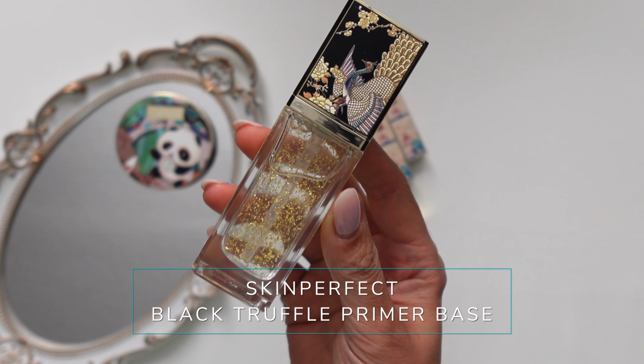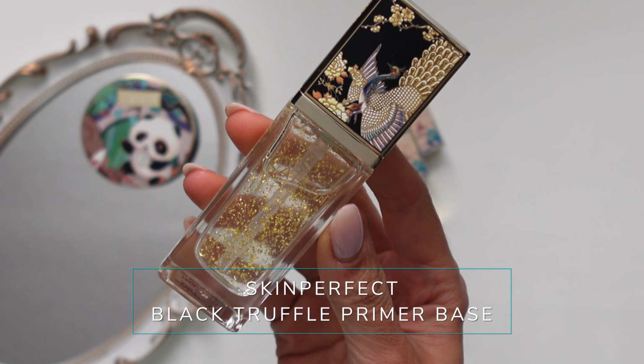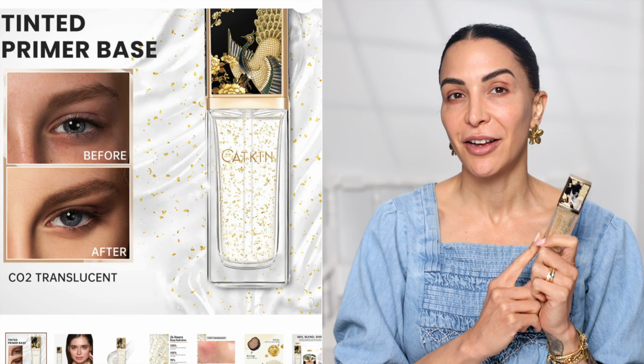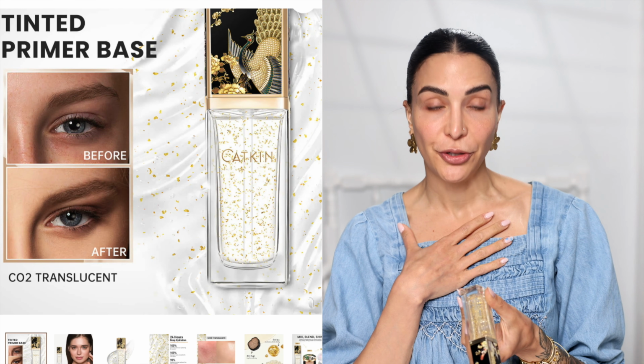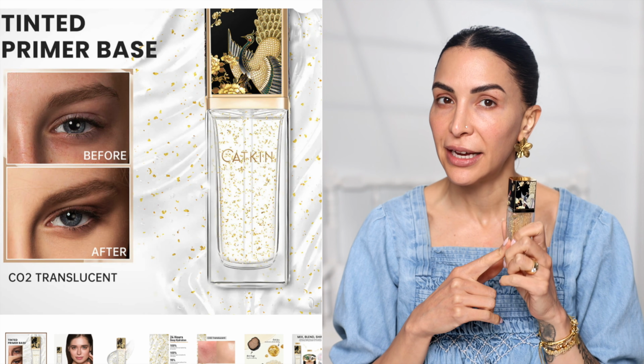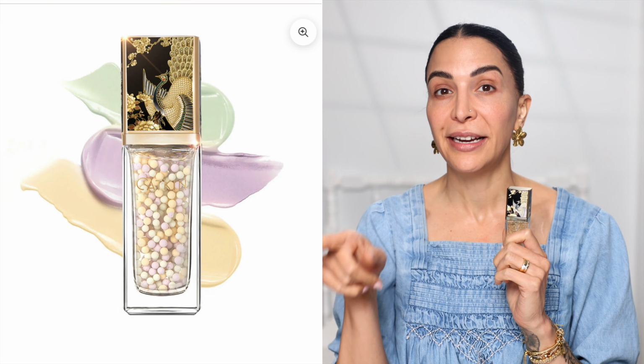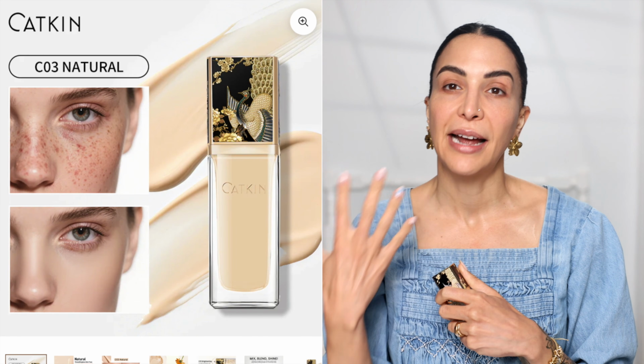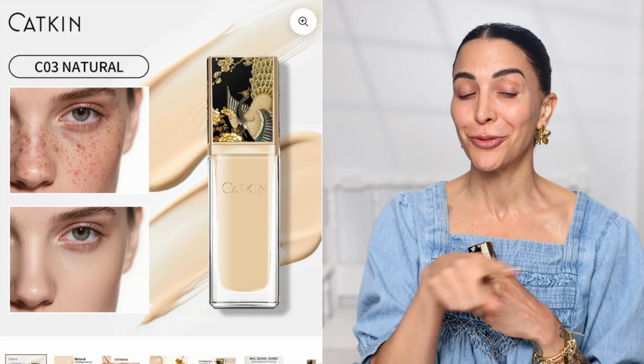Let's start with this primer. Look at how beautiful this is. It's so pretty. So this was $26 on Amazon. The one that I bought is the CO2 translucent, which is best for dry skin. There is also CO1 brightening with beads for all skin types. And then there's a CO3 natural for oily combination skin, which is the one that I should have bought.